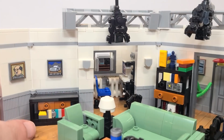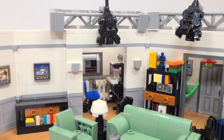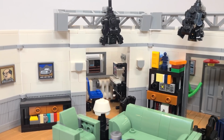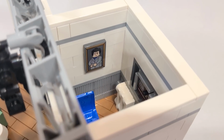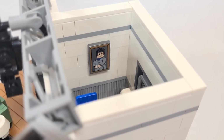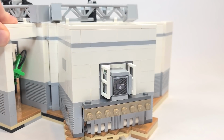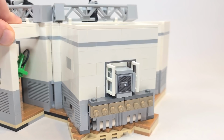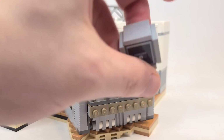And in the window there, it's very difficult to see, but there's actually this AC unit that sits in there. And on the opposite wall, looking from above, you can see the Kramer portrait, the famous Kramer portrait there. I love that that's hanging in Jerry's apartment. But looking here from the backside, I guess we're in the street right now, you can see that this is the Commando 8, the AC unit that Kramer brings over.